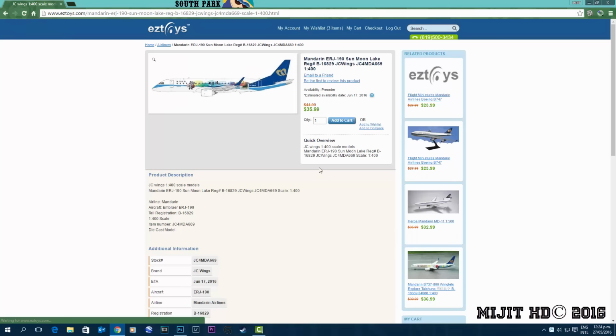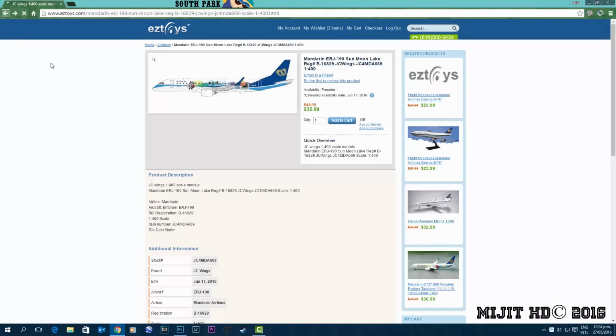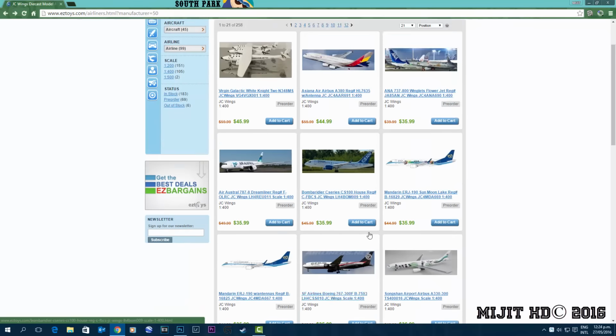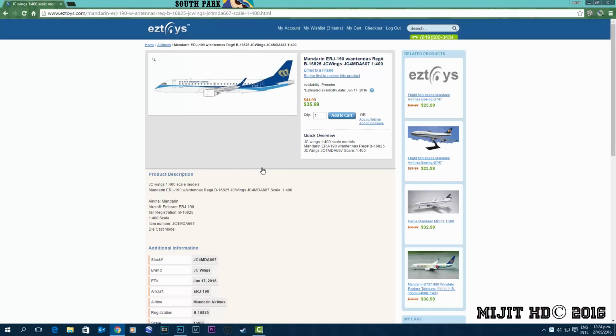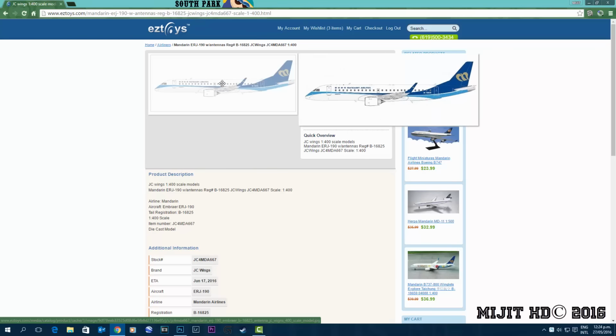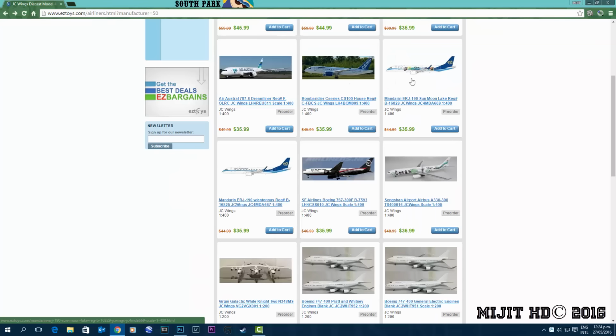Next is the Mandarin ERJ190 Sun Moon Lake livery, registration B16829. Just one in the regular livery now, the Mandarin ERJ190 registration B16825. I have to say the regular livery looks better than the special livery they applied here, to be honest.